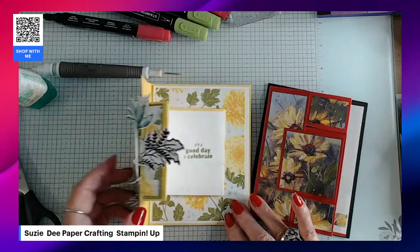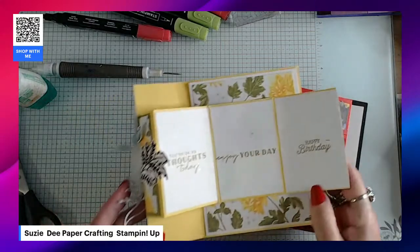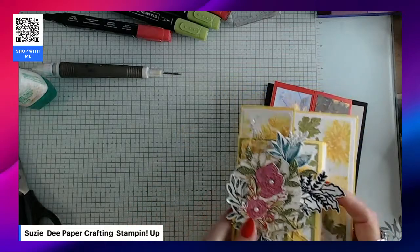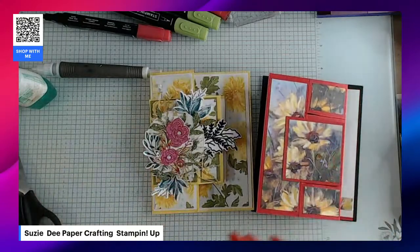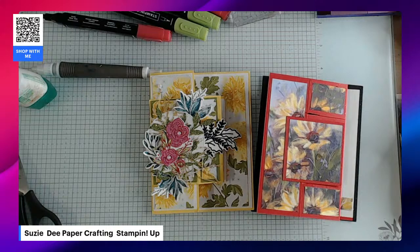So another fun fold. That's right, it came here. So it's like a book. So there we go. I'll come back up to the top. So I have to, you'll be definitely making this one, Nicole. It is nice, isn't it? Because you can do different things with it.